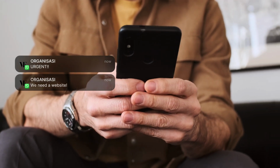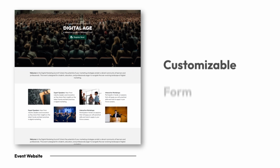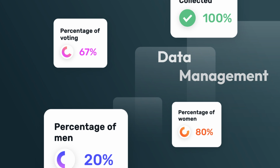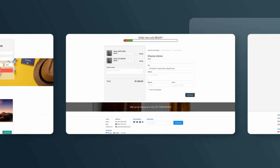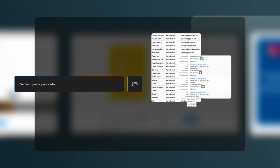Are you organizing a university seminar or workshop and need an efficient online registration system? With Berdu, you can build an event website with customizable forms, making it easy to manage everything from registration to data management. With powerful form tools, you can create registration forms for events, reservations, payments, surveys, or even visitor feedback. All data goes straight to an organized database, hassle-free.